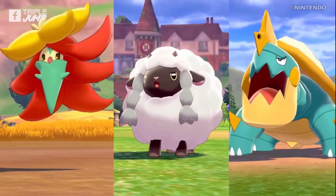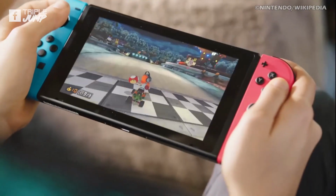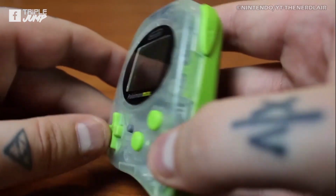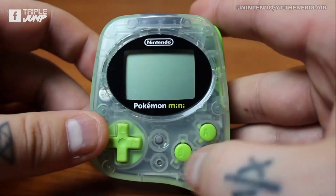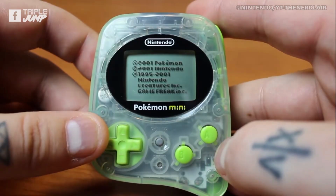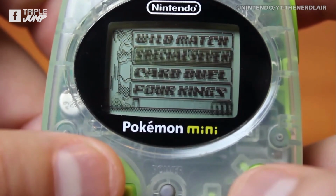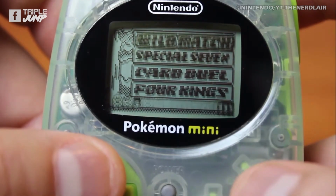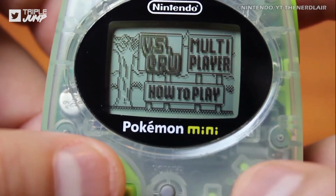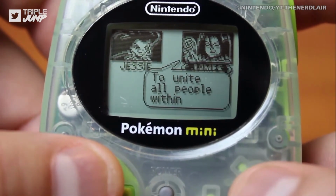Pokemon is huge. Nintendo handhelds are huge. Put them together and you get this, I guess. It's fine. Now, it is technically a handheld console, I assure you, but I think we can all agree that it was more of a toy, and it was priced accordingly. At under $60 when adjusted for inflation, the Pokemon Mini console was less than the price of a new game at retail right now.